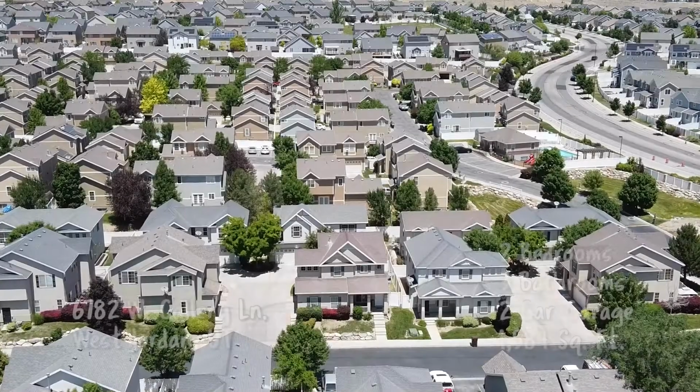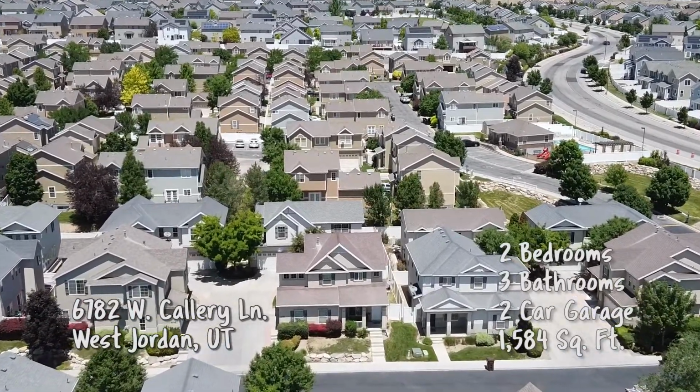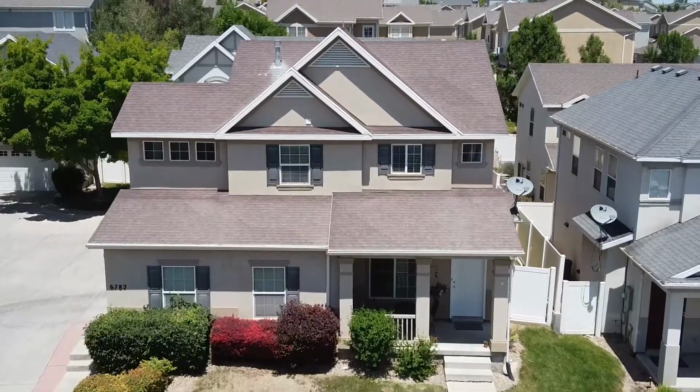Okay, Phil, where are we headed to on this one? We're going to a wonderful property out in West Jordan. Okay, Phil, look at this, flying right in. Beautiful neighborhood. Absolutely. You've heard location, location, location. This one is perfect for that.